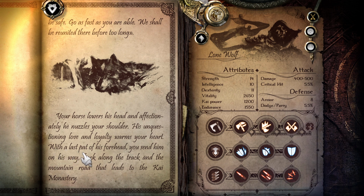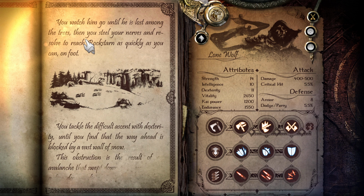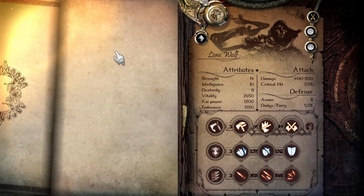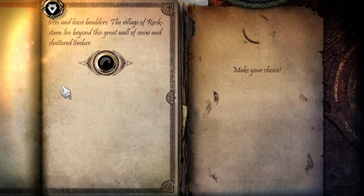With a last pat of his forehead, you send him on his way, heading back to the track and along the mountain road that leads to the Kai Monastery. You watch him go until he's lost among the trees. Then you steel your nerves and resolve to reach Rockstarn as quickly as you can on foot. You tackle the difficult ascent with dexterity until you find the way ahead is blocked by a vast wall of snow. The obstruction is the result of an avalanche that swept the mountainside a few days earlier, carrying along with it trees and loose boulders. The village of Rockstarn lies beneath this great wall of snow and shattered timber. Well, the road to it, the village is still clear.